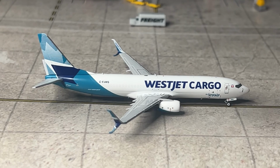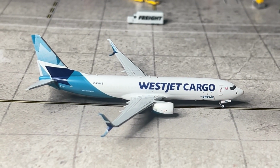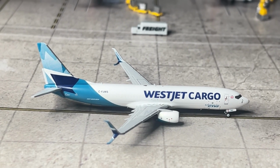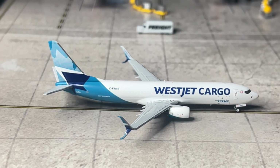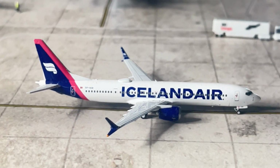And moving on to our last few taxi aircraft, here the WestJet Cargo 747-800. Yes, I got this model for the NGCRP program. The reason why I purchased this model is just because I saw this aircraft over at Bermuda last summer. So yes, this aircraft will be heading out to Bermuda, transporting some packages from Jacksonville to Bermuda. And plus that aircraft has a beautiful livery on it.